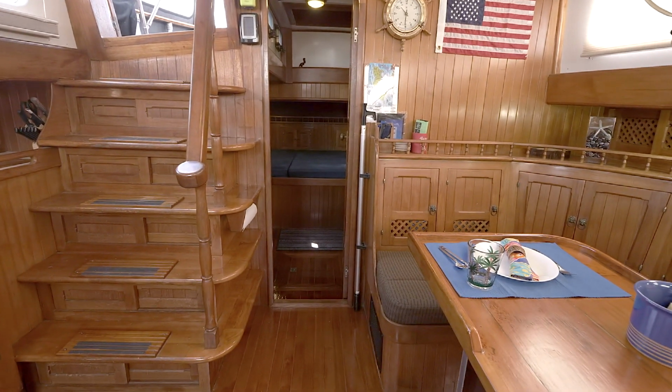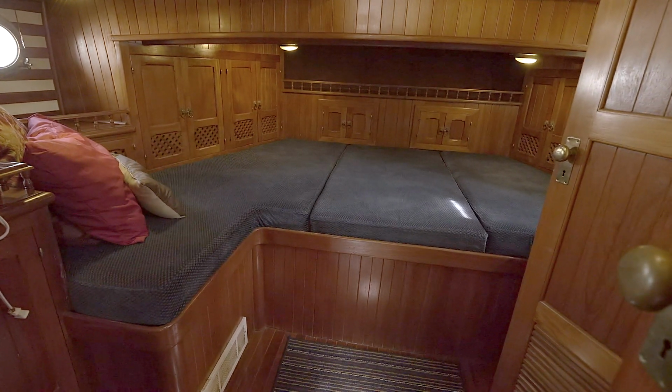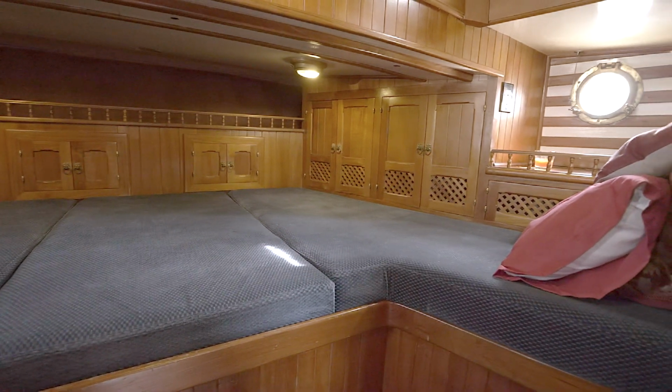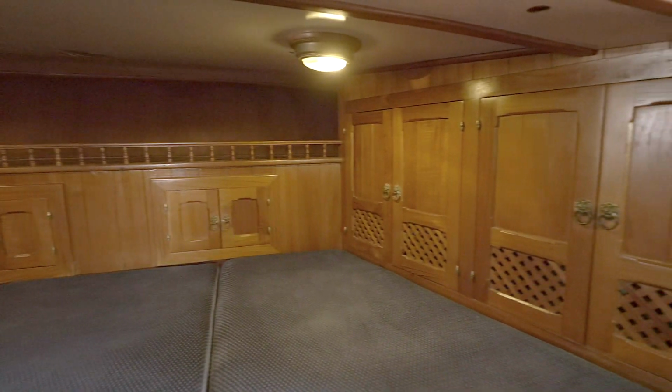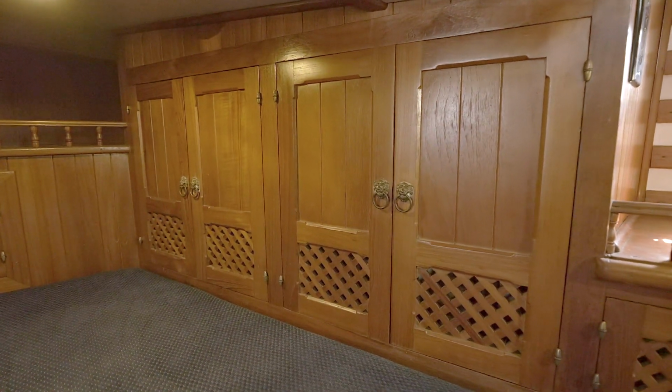Aft of the galley is the master stateroom and head. The berth is full width and sized to allow sleeping in any direction. The stateroom is surrounded in teak cabinetry with 2 hanging lockers, and the head is to port containing a sink and marine head.